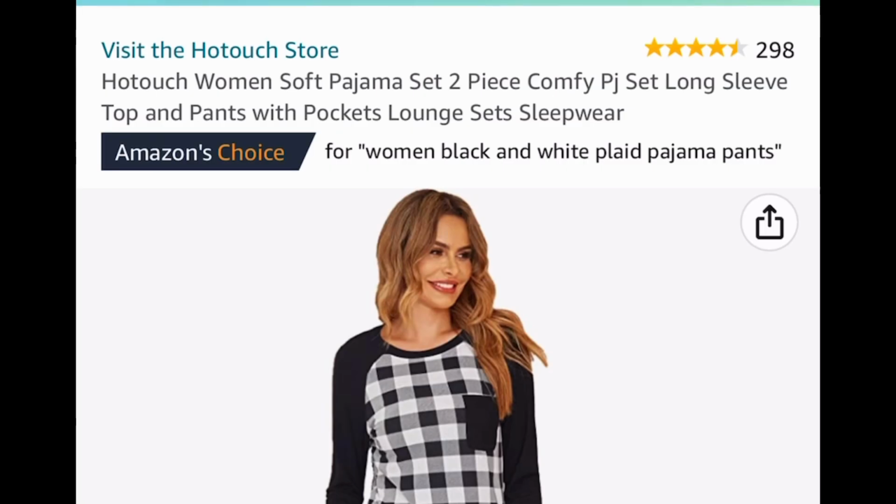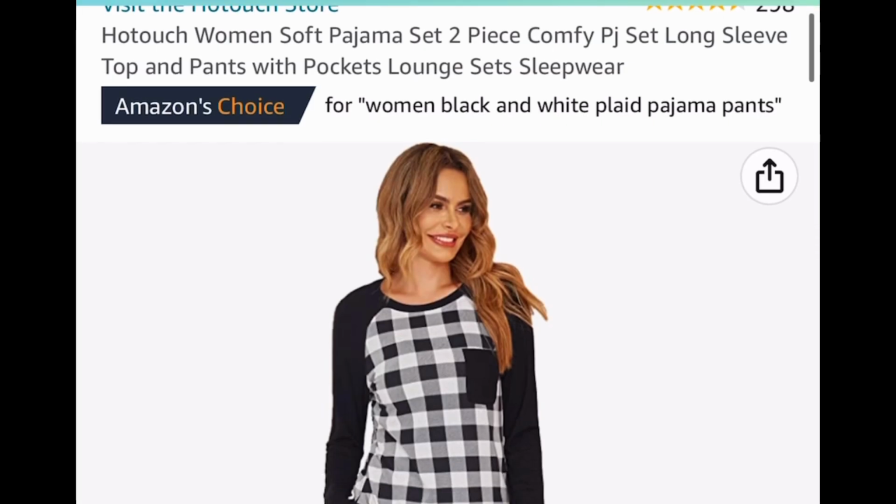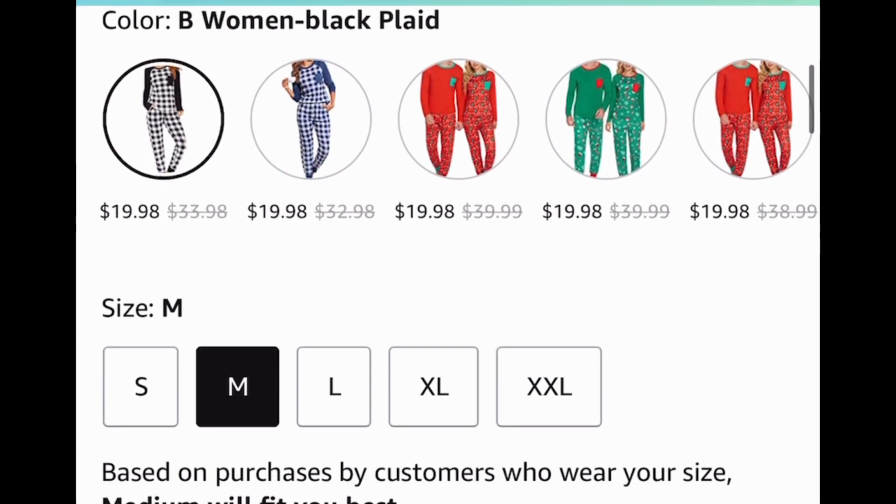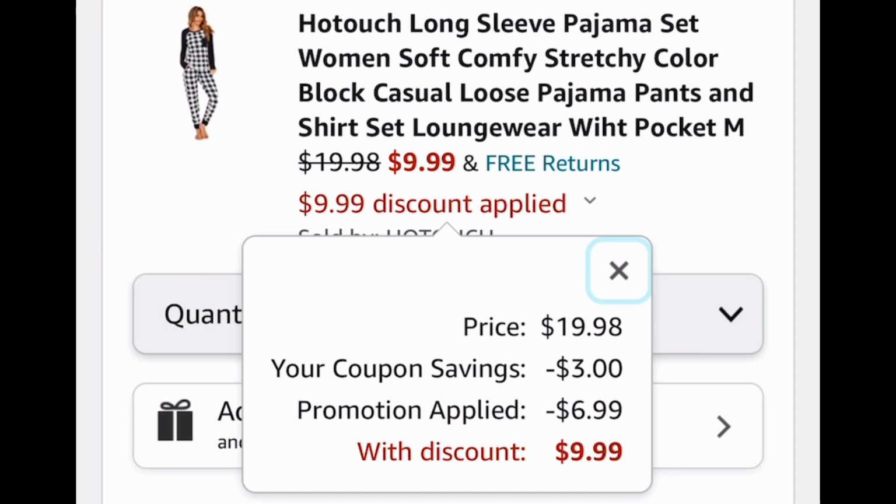Now here we have these pajamas. They look amazing. I love this pattern, the plaid, and you can choose from other ones as well, but we're going to clip the coupon, insert the code, and we're taking it down to $9.99.